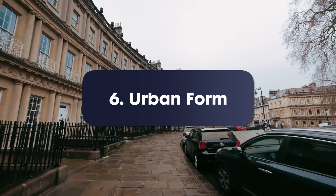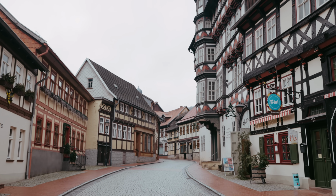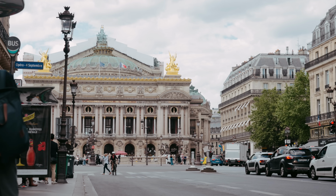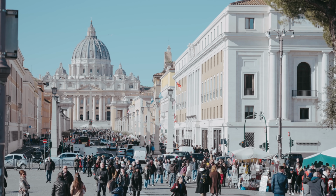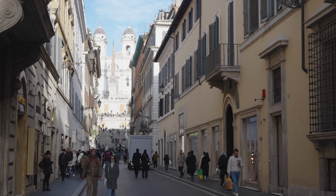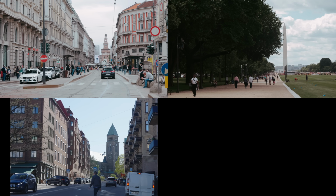Urban form. One of the ways to make cities more attractive is by using the form of the city itself for dramatic or playful effects. One of them is the terminated vista, or the placement of a striking, elaborate building at the end of a street axis, creating a monumental, exciting effect, like a tower, a monument, a church or a civic building.